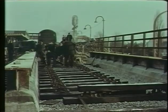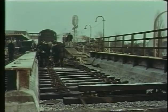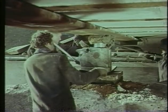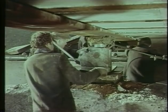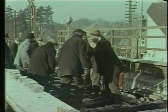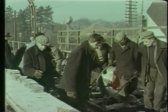Up top, the permanent way gang moved in again to lay the new rail sections on the sleepers and chairs put in place the previous day, while the jacks underneath were released and gently lowered the new bridge onto its bearing plates. Come on, high! Here we jump, high! This way, high!